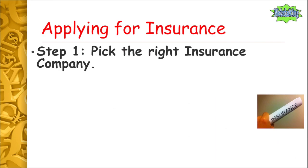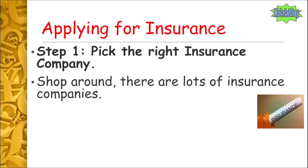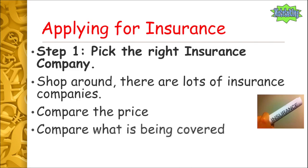So, if you're applying for insurance, there's a few steps. The first step is to pick out the right insurance company. An insurance company is a company that offers or sells insurance policies. So, what should you do? Well, this is linking back to what we would have learned in the consumer chapter. You should shop around, as there's lots of different insurance companies offering insurance.